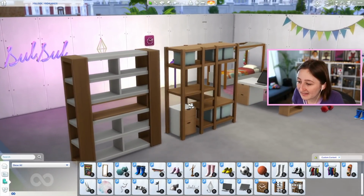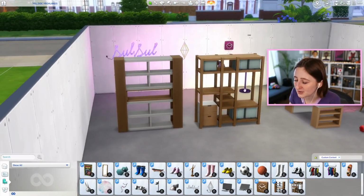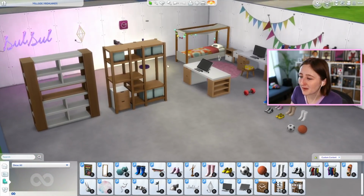Oh, I really like this one. These are such cool shapes. They're so modular, you know? I like this bedroom set. The furniture all works together really well, I think.